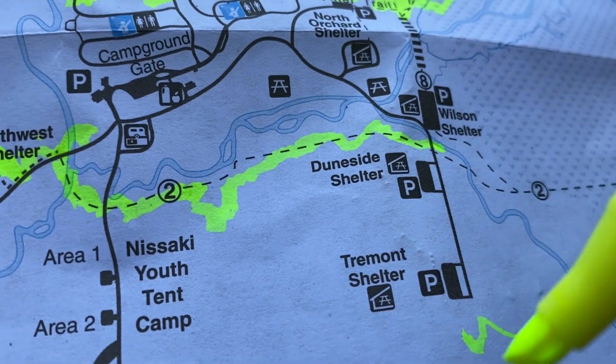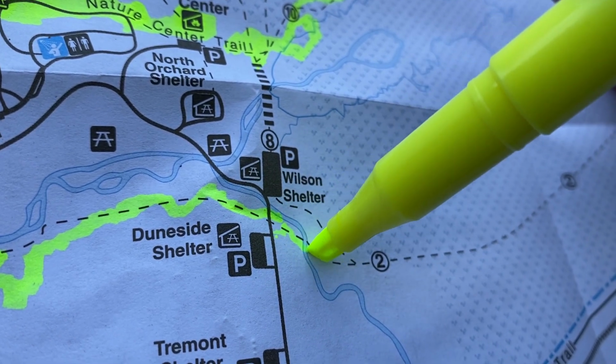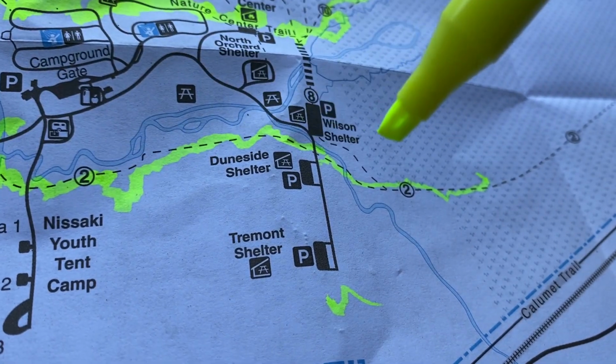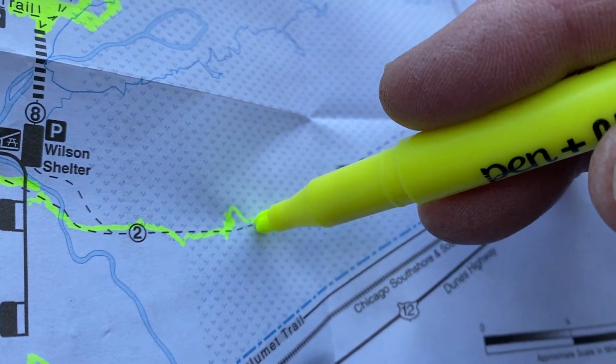This is a road called Tremont Road. That's where the Dune Side Shelter and the Tremont Shelter is. Then we get on to Trail 2. By the way, all of that part of Trail 2, if there was heavy rains, it would be muddy. Just so you know about that.